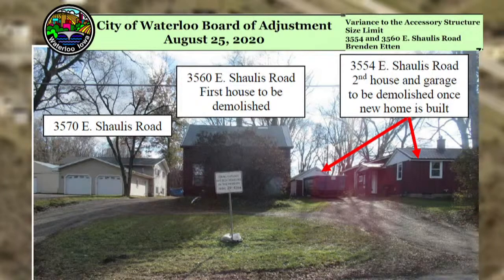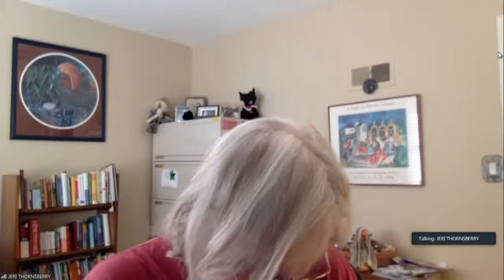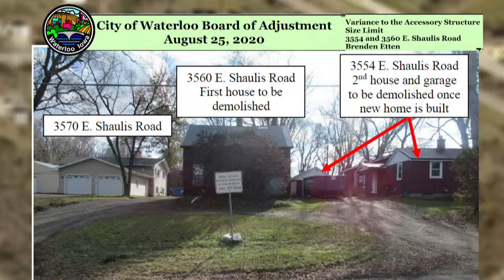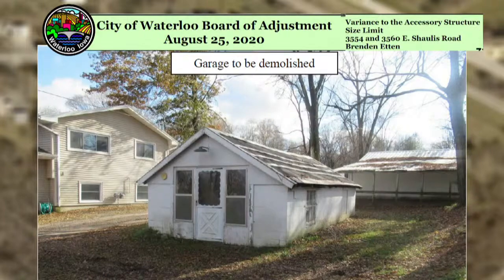I move that we approve the request by Brendan Etten for a variance to allow for a total of 2,680 square feet for detached accessory structures, 880 square feet over the maximum of 1,800 square feet in an A1 agricultural district located at 3554 and 3560 East Chalice Road, be approved for the following reasons. One, the property in question is unique in that the property is located in a rural area and is consistent with the accessory buildings of the neighboring area and would be located on property zoned A1 agricultural district.